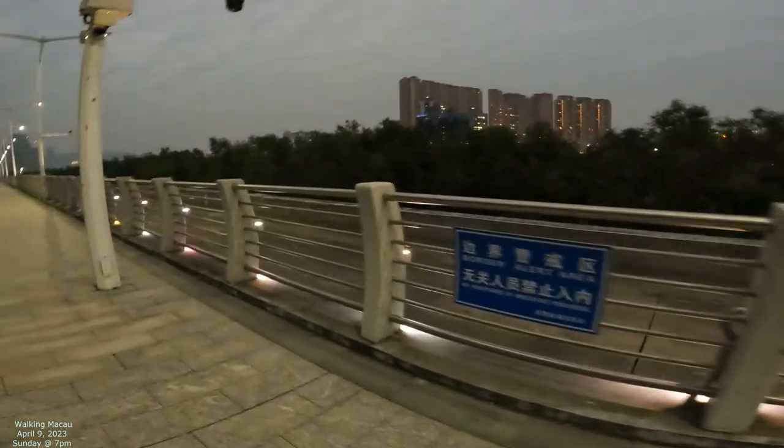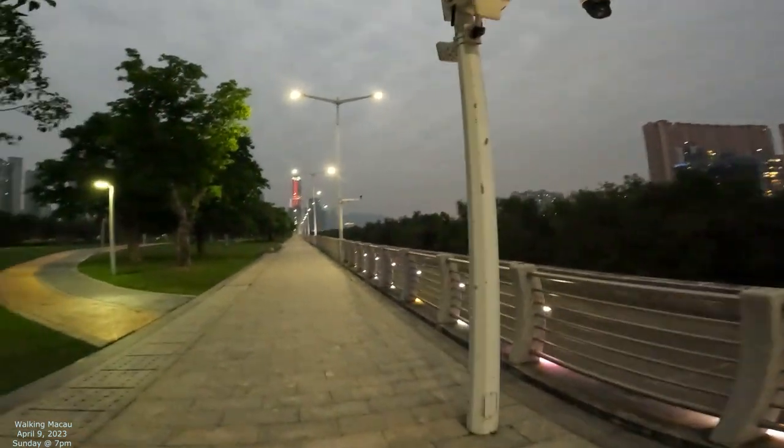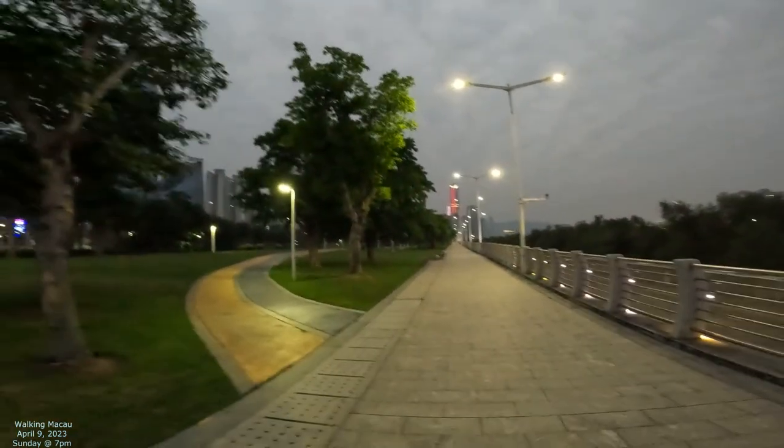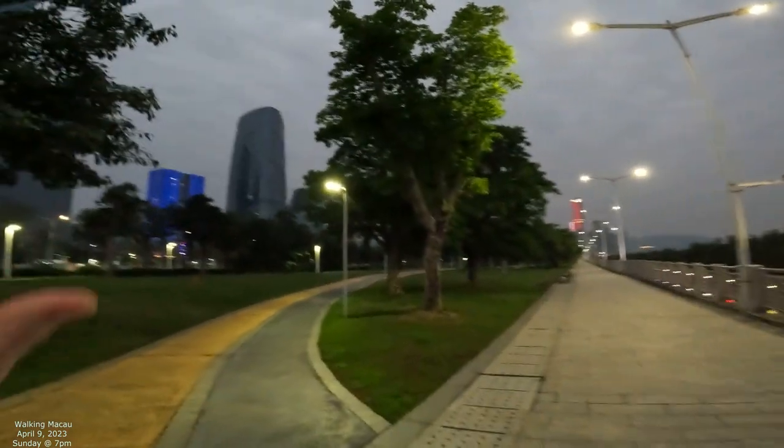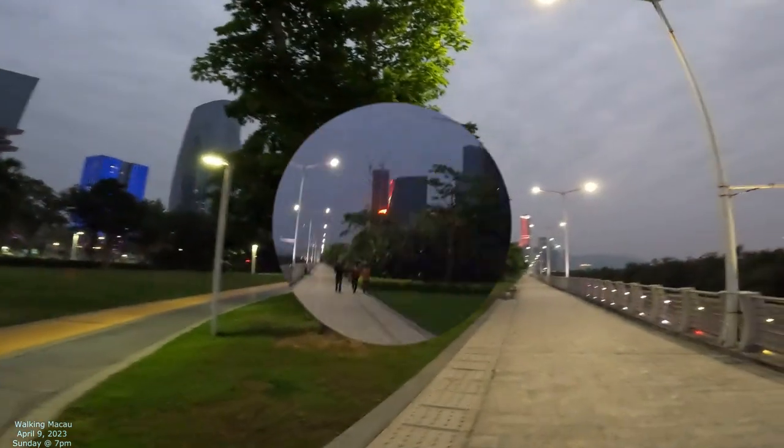So I guess what we're gonna do, I'm just gonna turn the camera off for a while because I'm not really so sure about this whole area. There's so many cameras, and anyways, let's just turn this off.